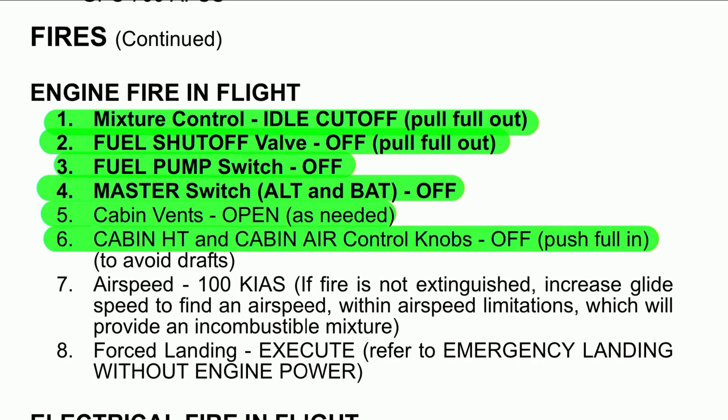Okay, cabin heat and cabin air controls, push full in to avoid drafts. Essentially, the cabin heat comes off the engine, so we don't want any of that air coming into the airplane because that's contaminated air.